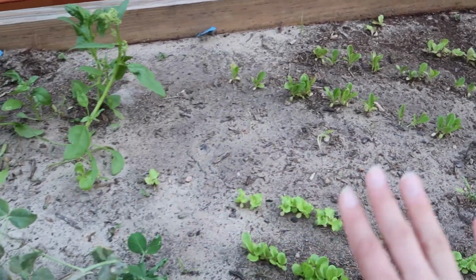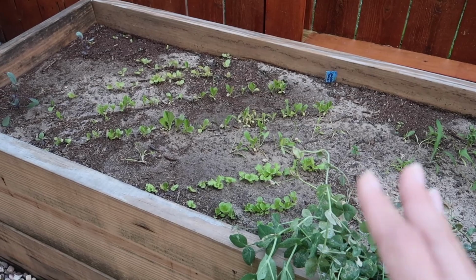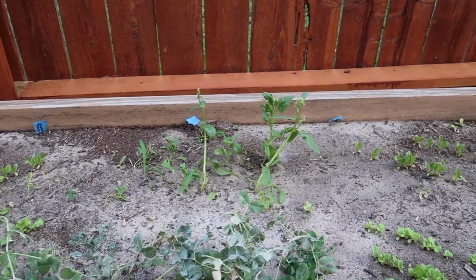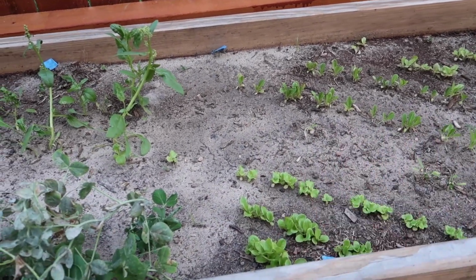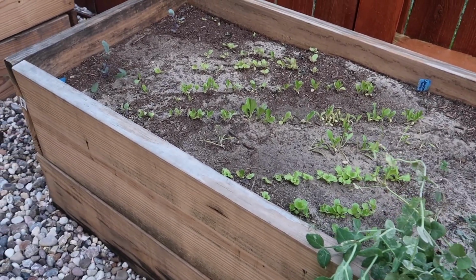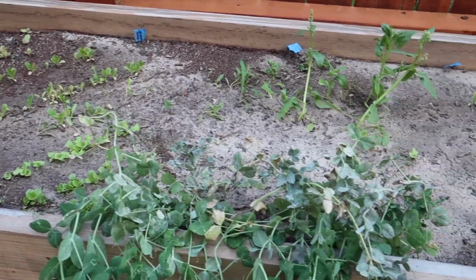If you notice, there is a lot of sand, because I did mix in some compost and stuff with my topsoil. My topsoil did have a mixture of sand. I will put in my compost over. It's almost ready to be laid out, so hopefully that can add some more color and some more moisture to the top of the beds.